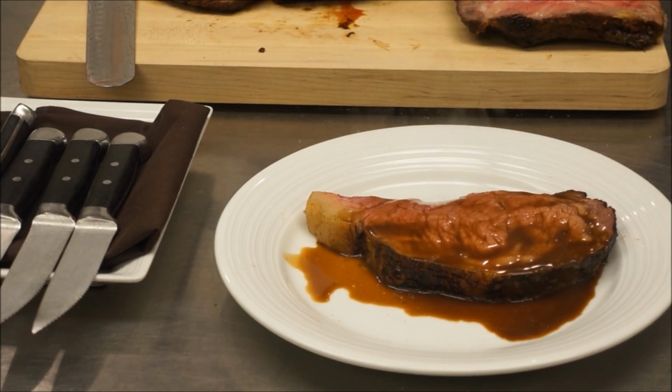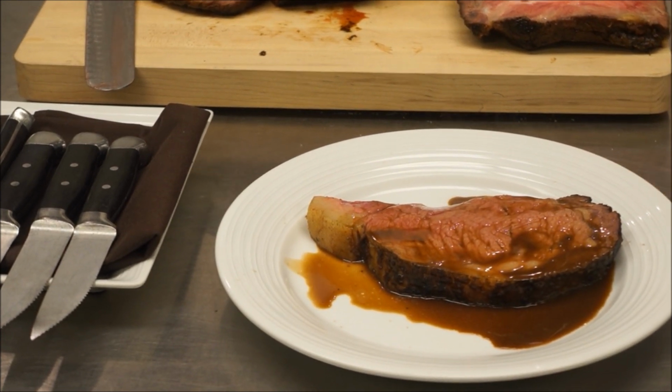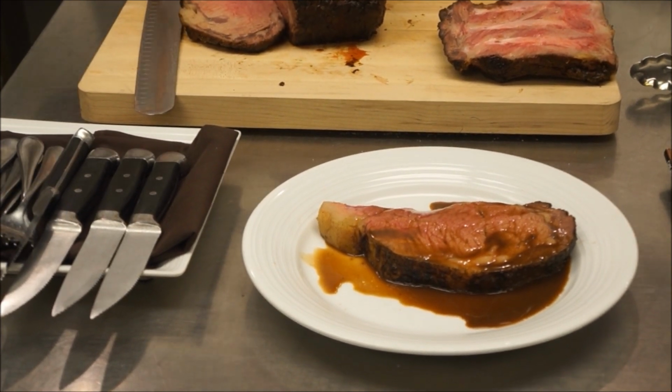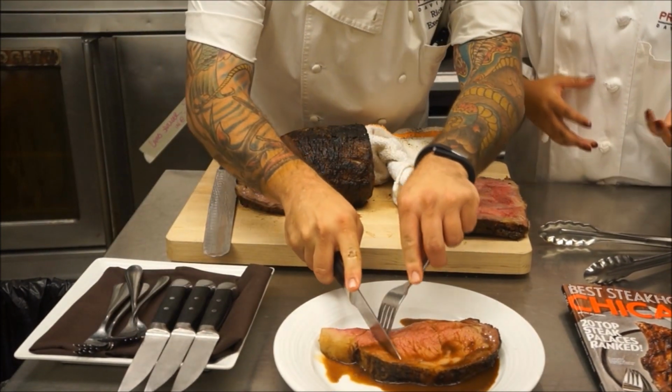There you go. And that's the sauce we just made with onions and garlic and carrots, thyme. So simple. With red wine and a little stock. That's it. There's not a lot of ingredients in this dish. And look how gorgeous, beautiful, so festive. Of course, you can have whatever sides you'd like. And we're going to eat now.